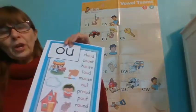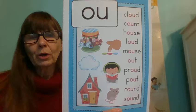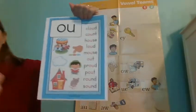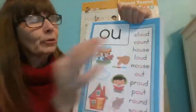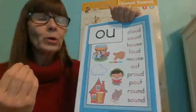Okay? All right. Let me go quickly to OU. Generally, OU, even though we've put it in the same line with the OO, usually says OW, like ow. So we're going to quickly go through these words. I'm going to tap them. I want you to tap. Okay, it's really important. If you don't recognize it right away, it's good to tap. Okay, first one has a blend. K, OW, D. So OU saying OW.